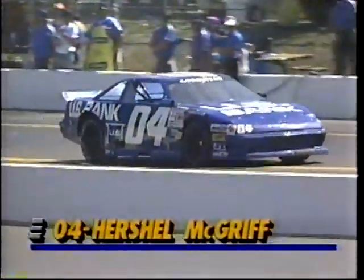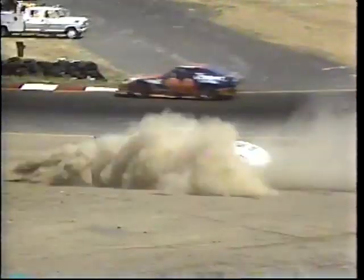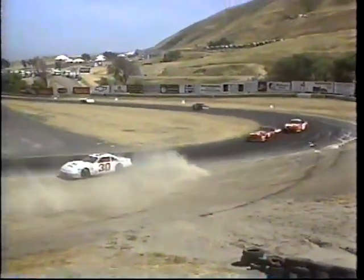He qualified in the 22nd position. 63 years of age, and finally, after all that dirt tracking, he got out on the dirt to do it this time. Now he gets it back on the pavement. Let's see, is he going to lose some positions here?